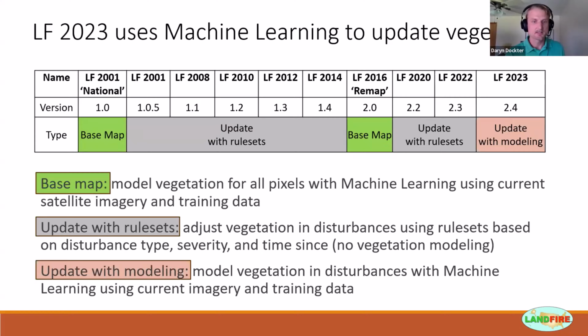During this time, another goal has been to incorporate these base map methods into our update process. And this has led to a new technique for updating vegetation in LF 2023, what I'm calling update with modeling. It's still an update because we're only making changes in disturbances, accounting for those, adjusting vegetation. But instead of using these rule sets, we're using the same machine learning methods from a base map to predict existing vegetation with current satellite imagery and training data. So that hopefully gives you a little history lesson, kind of where we've come, where we're at.